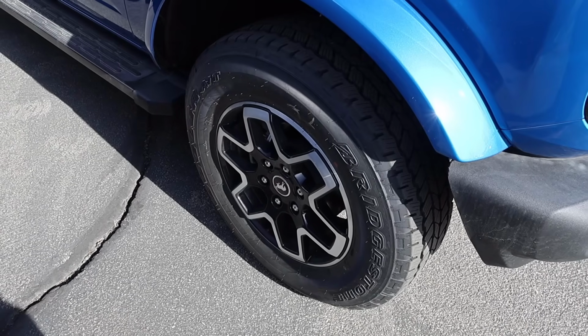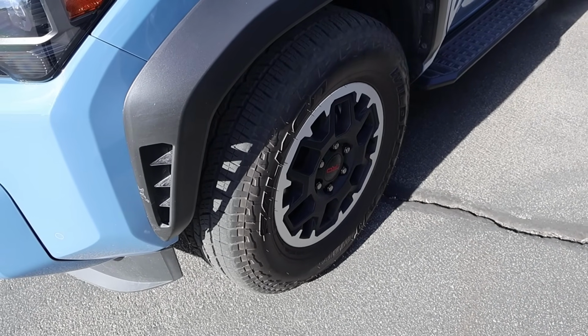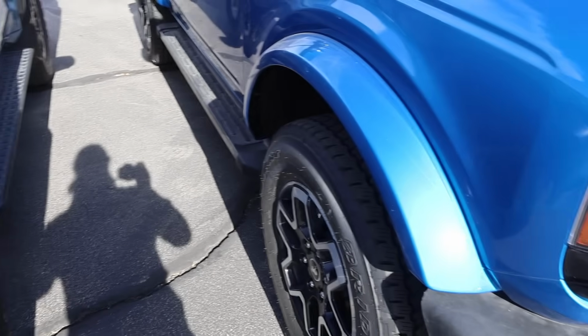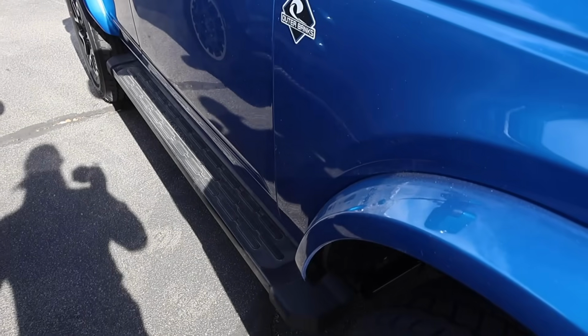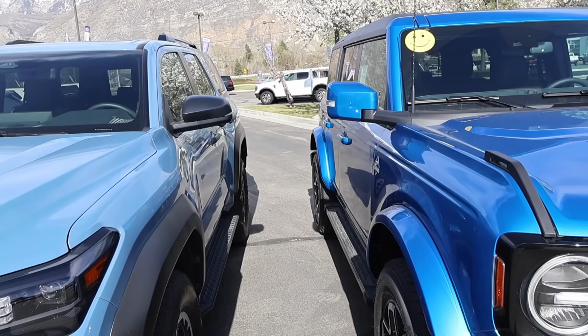Now with the Bronco, our tire and wheel setup is 255 by 70 by 18, whereas the 4Runner is 265 by 70 by 18, so slightly larger tires on the 4Runner. They're both kind of like soft all-terrain tires. Now the 4Runner has these unpainted fender flares. With the Bronco, they're actually painted to match. Get a little Outer Banks badge. Both of these actually have fixed side steps, and this is where I want to mention that they both have independent front suspension and solid rear axles.